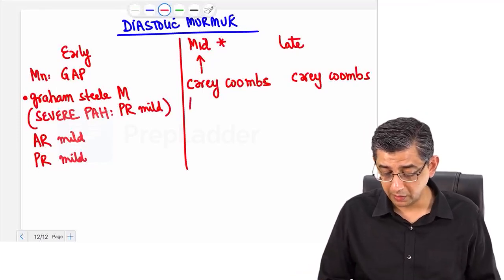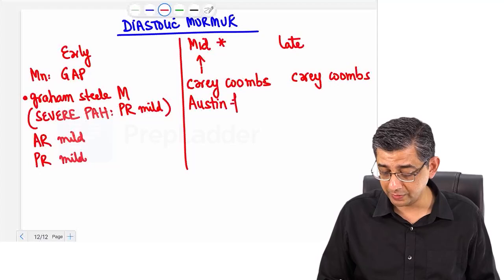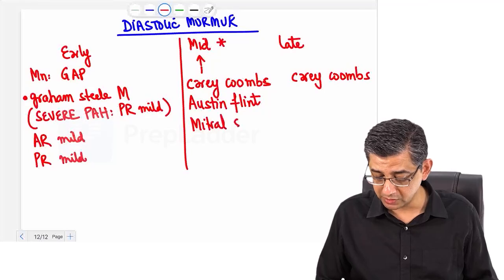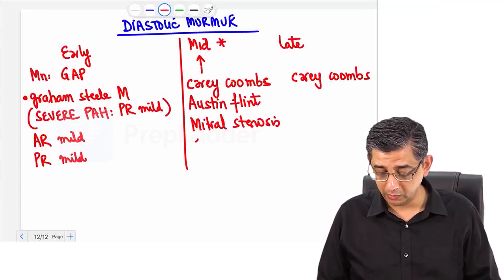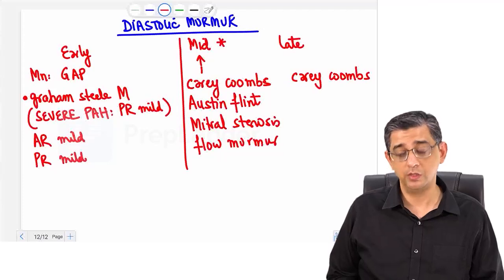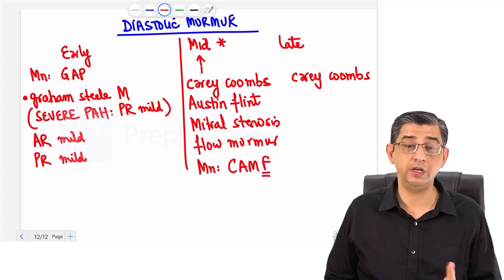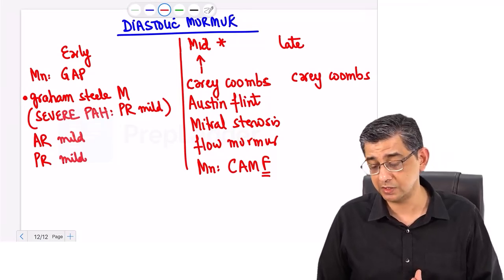Let's complete the mnemonic here. The mnemonic here is CAM, C-A-M. C would stand for Carey Coombs, as I already explained to you. Then is Austin Flint murmur. This is going to be a murmur of severe aortic regurgitation. The alphabet M would stand for mitral stenosis. This was actually the first murmur in the list of lesions that I'm discussing before you. And then you can add a word to this. I'll draw a shunt for that also, flow murmur, in a few minutes from now. So you can just use a mnemonic at the moment that I've highlighted, that is GAP versus CAM. And then again an additional term that comes up from pediatrics is flow murmur. I'll prove to you how flow murmur will result in a mid-diastolic murmur subsequently.